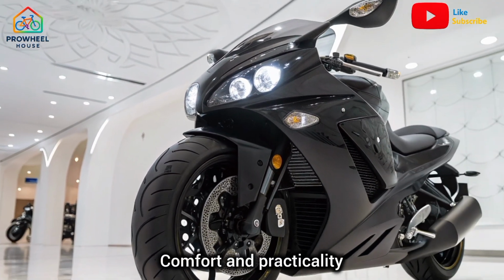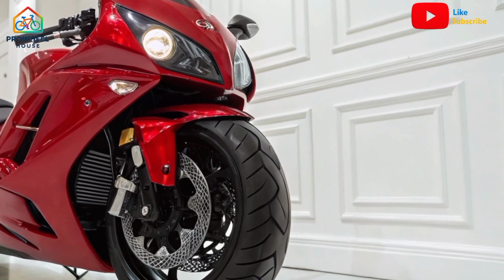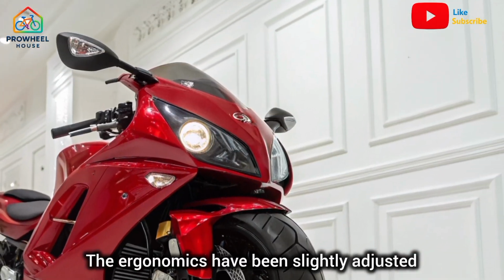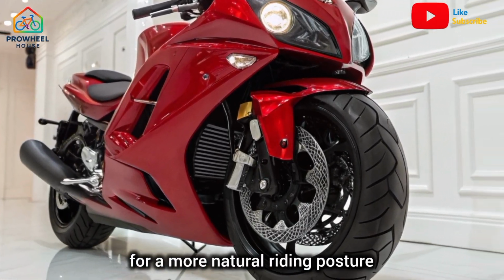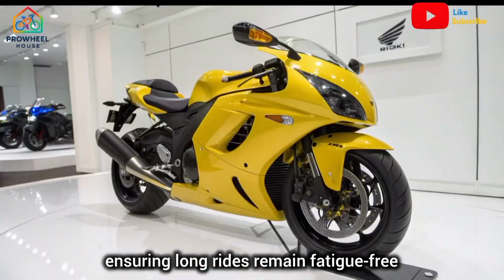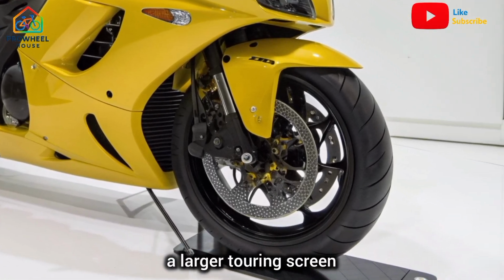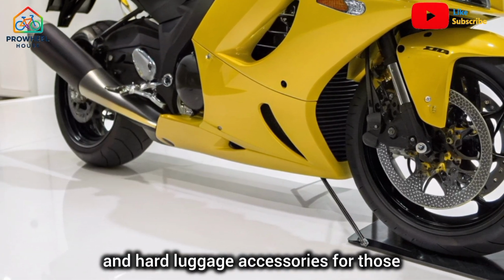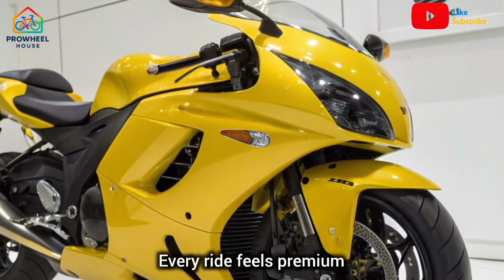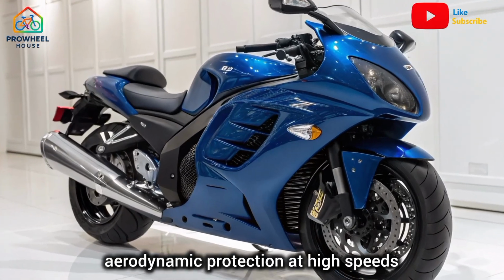Comfort and practicality, luxury in motion. Despite its superbike DNA, the 2025 Hayabusa doesn't compromise on comfort. The ergonomics have been slightly adjusted for a more natural riding posture. The seat is wider and better padded, ensuring long rides remain fatigue-free. Suzuki also offers optional heated grips, a larger touring screen, and hard luggage accessories for those who want to turn their Hayabusa into the ultimate sport touring machine. Every ride feels premium, from the soft touch of the controls to the aerodynamic protection at high speeds.